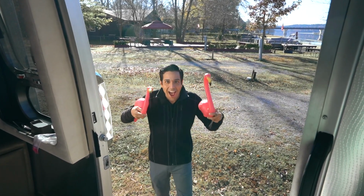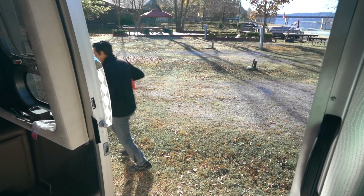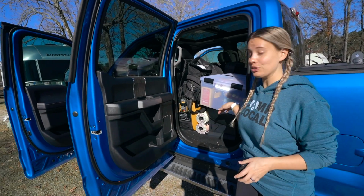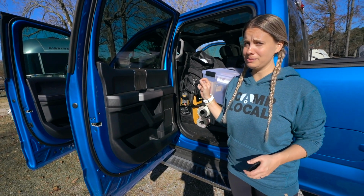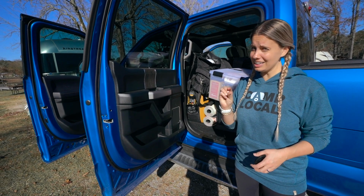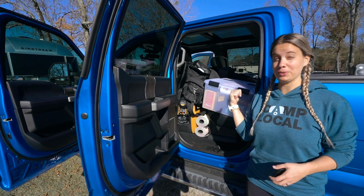Lois and Clark, they're gonna be riding shotgun. Daniel has done a really good job of packing Tetris. As you can see, the truck is packed very tightly, and considering we still have quite a bit of stuff in the Airstream, I'm getting a little bit nervous about how this is all gonna work out. But this is beautiful.